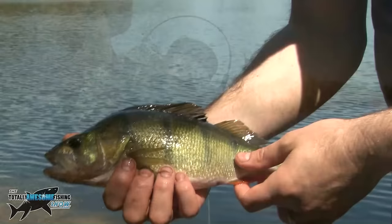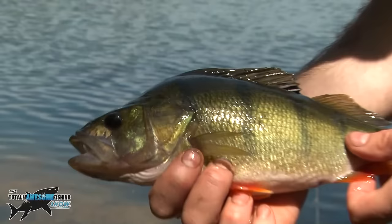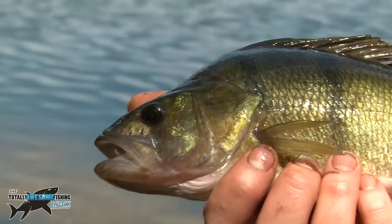This is a nice bonus fish to pick up on the tench rigs. This is only about a pound, but they do go up to about 3.5 here in Hawcott, and it makes a nice change when you're tench fishing to catch one of these beauties.